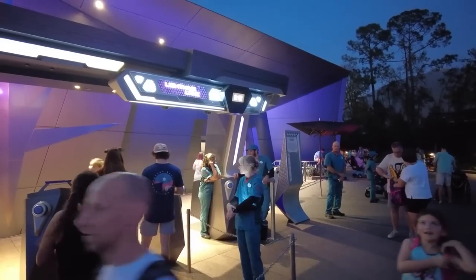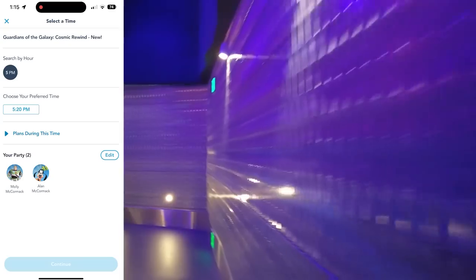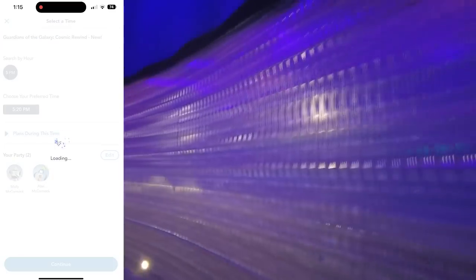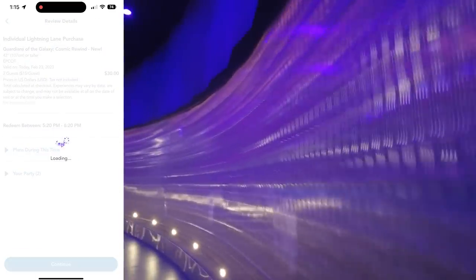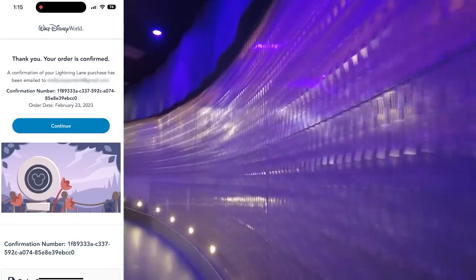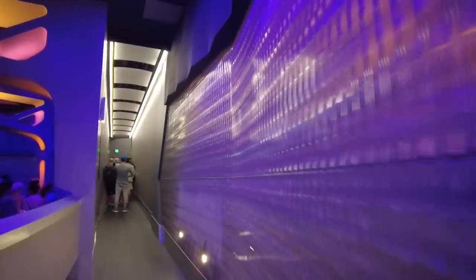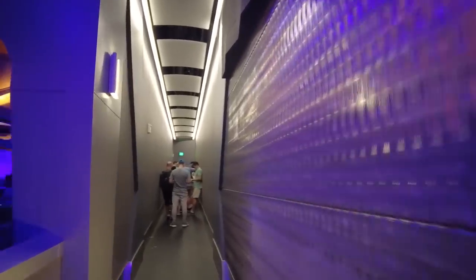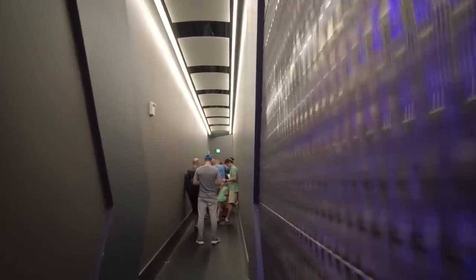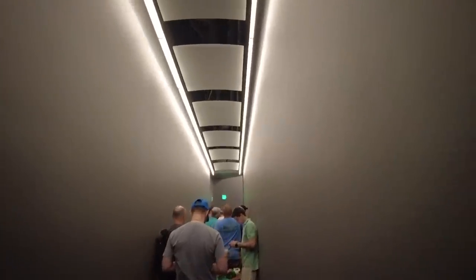On the Guardians, we have asked. Like Alan said, Guardians of the Galaxy Cosmic Rewind is a fancy ride, which means that we could not book it until 9 a.m. this morning because we are not resort guests. Unfortunately, when I went to book it, it had seemingly sold out. I kept checking back, and eventually a time popped up that I was able to book and purchase. It cost us $15 per person to ride this today.